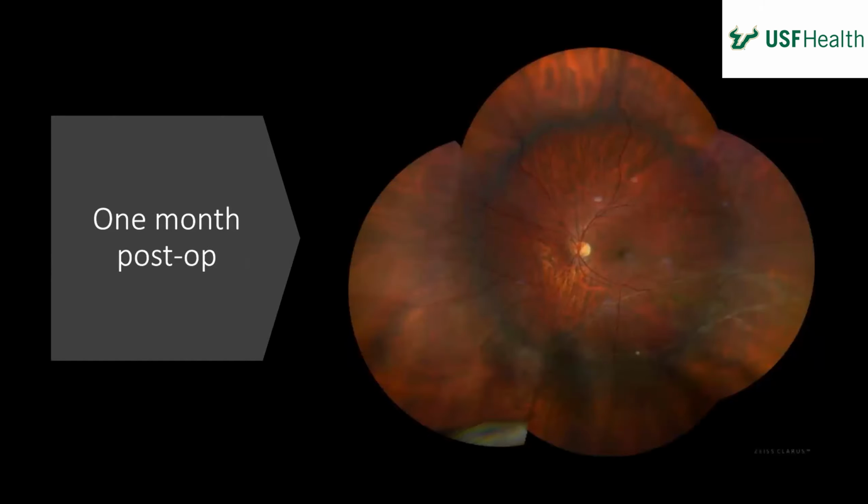So now, looking at this fundus photo, it looks like we see a lot of the normal coloration of the retina returned in the area where the detachment was previously. And I don't see as much of that subretinal fluid by the demarcation line, so it appears to be reattached.